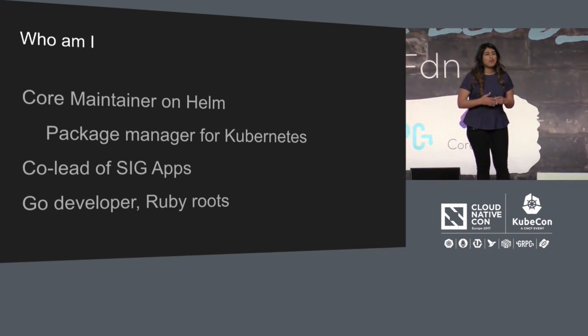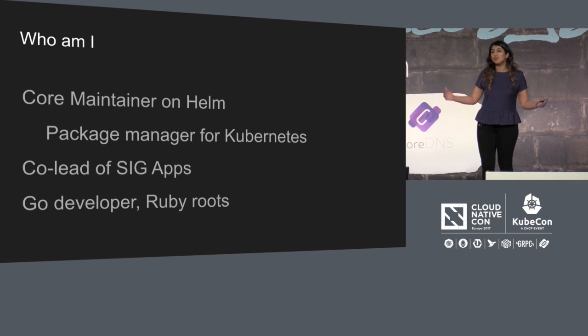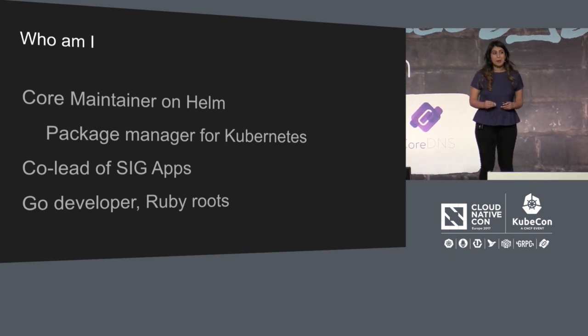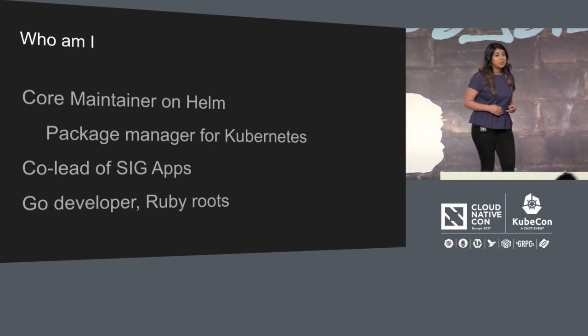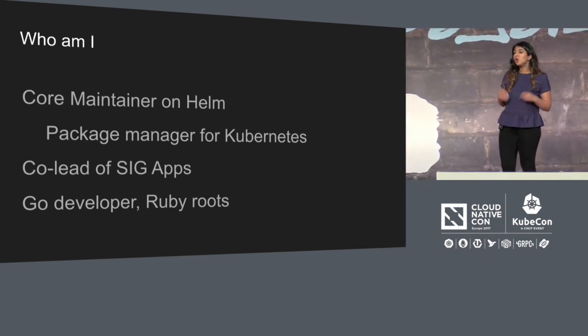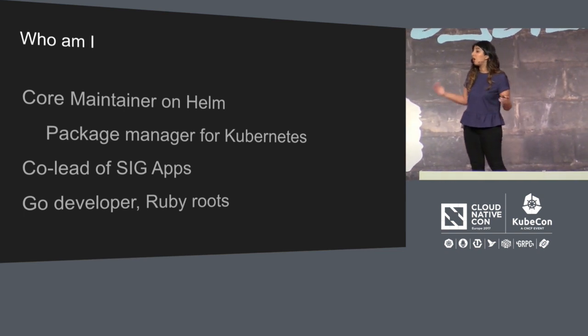Helm grew from a small idea from an internal hackathon into a well-known and widely used tool solely because people from all over, individual contributors, people from different companies, were willing to come and collaborate on a problem we were all having.